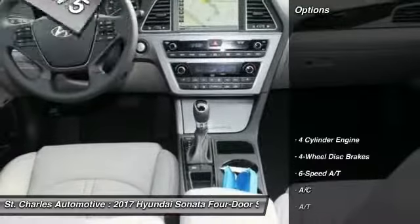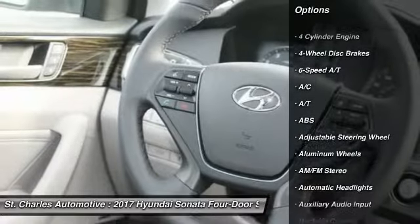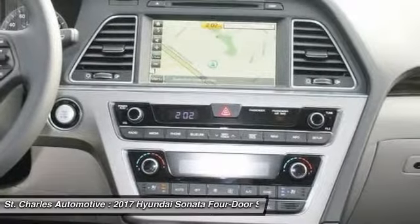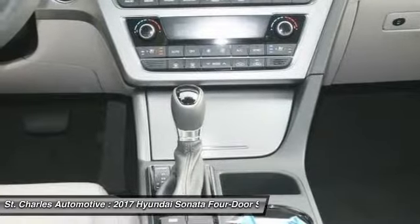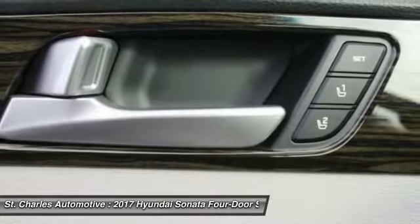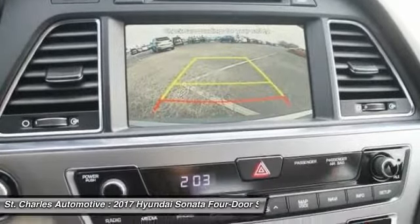Here are some of this vehicle's great options. Backup camera, steering wheel audio controls, stability control, traction control, keyless entry, anti-lock braking system, Bluetooth, power steering, driver airbag, adjustable steering wheel. This vehicle offers reliability and good looks at a great price.